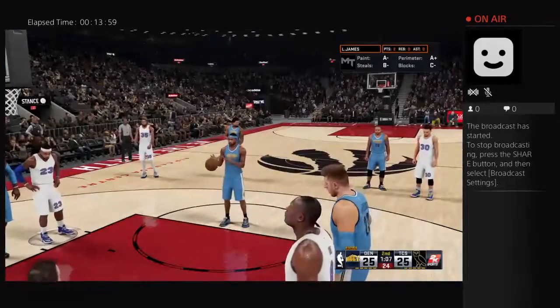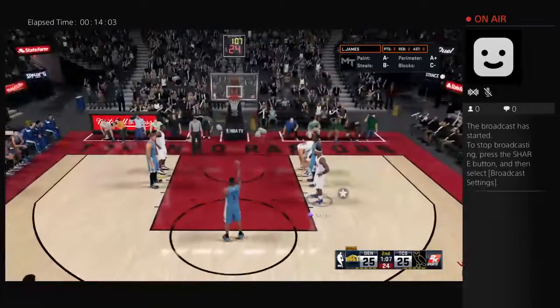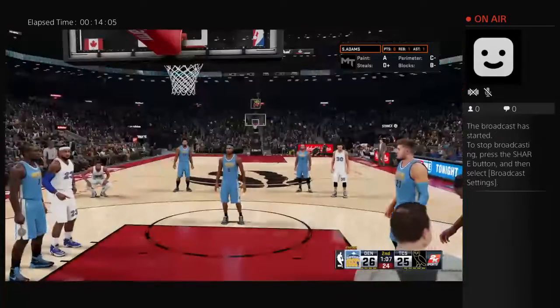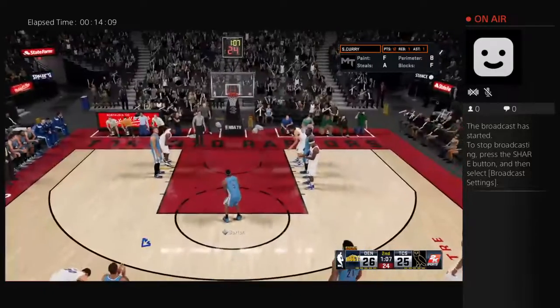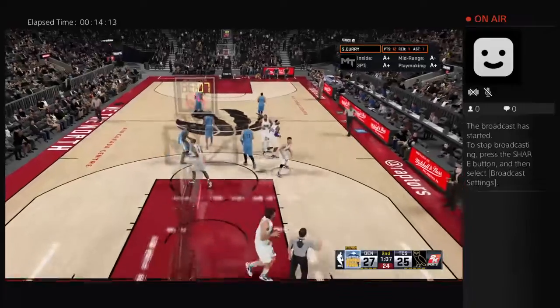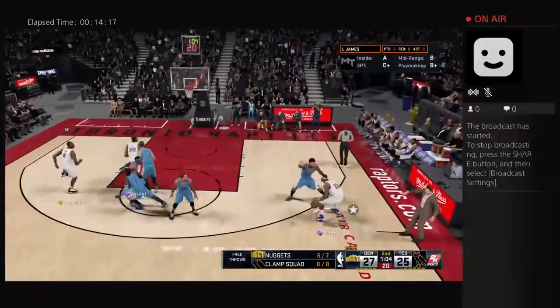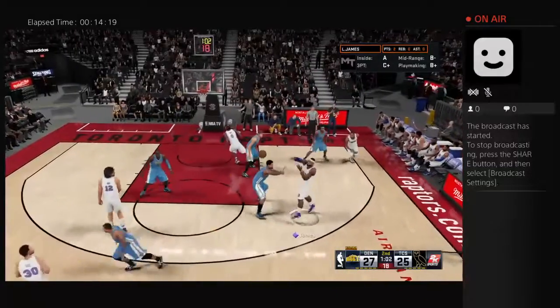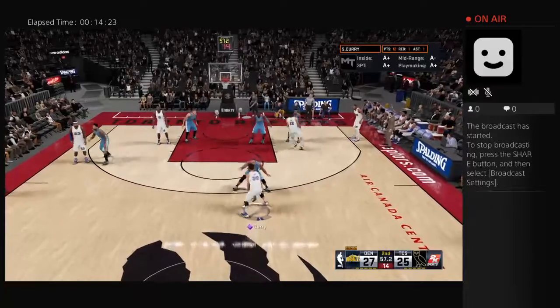Denver shooting their sixth and seventh free throws in the game. First free throw is good. All free throws good from Barton. Shooting 100% in the quarter. They've made them all, taking full advantage at the line. I tell you what, nice job making the most of their opportunities.